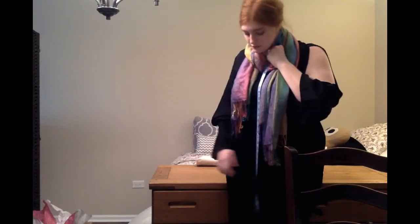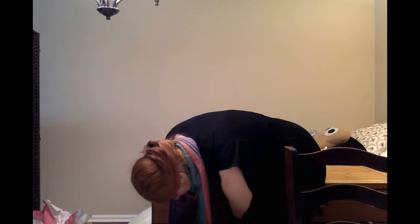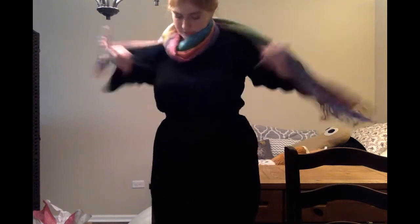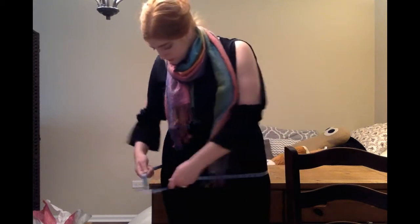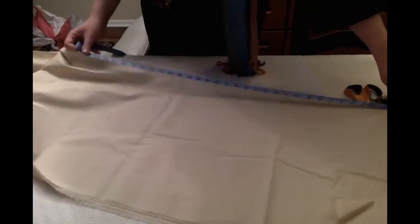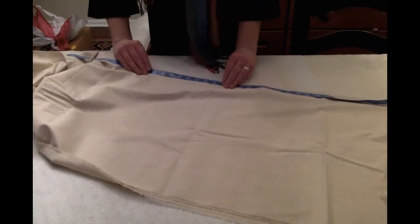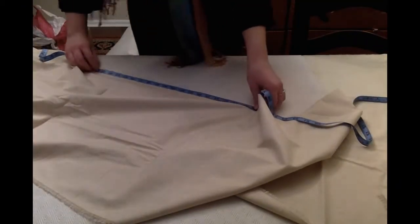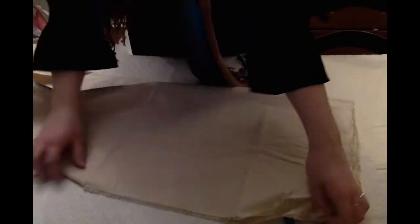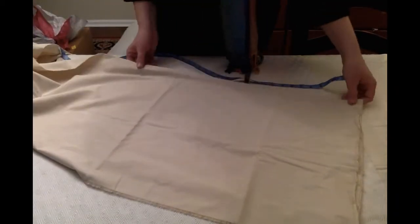The first step was to measure from my neck to where I wanted it to hit, which was about mid-calf, and then I also took measurements of my bust and my hips, which are the widest parts of my body, just to make sure that it would be able to go around those with excess. My hip measurement was about 44 inches, and this fabric is 18 inches folded in half, which means it is 36 inches wide. So if I have a 36-inch piece in the front and a 36-inch piece in the back, it will go around my hips no problemo.